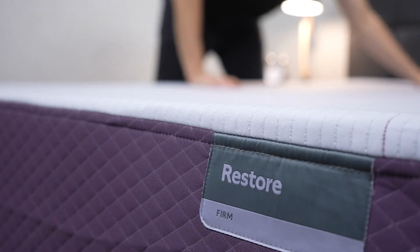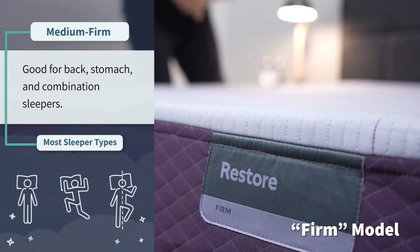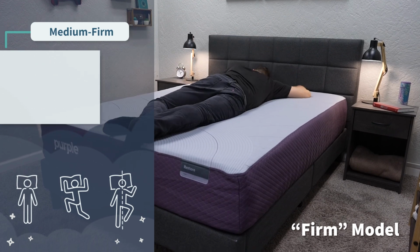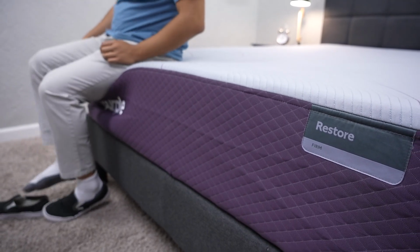Since that Gel Flex Grid right on top is laid out in a grid format, it just offers a little bit more airflow than your average bed in a box. When you move around on a Purple bed like this, you kind of feel some of that air circulating with you, but we think it is pretty much going to sleep predominantly temperature neutral, rather than actively cooling you down. Could be a bit of an advantage for hot sleepers though.